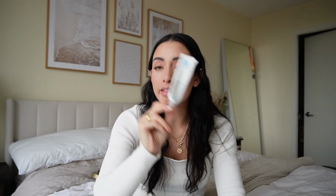And last but not least, La Roche-Posay Cicaplast Gel B5. Okay, they have the gel and then they have the balm. The balm, too thick for me. Like it literally feels like I'm putting Vaseline on my face. Absolutely broke me out. Not gonna ever use that again. I do use it in tiny amounts around my mouth when my mouth needs extra barrier protection.